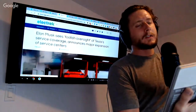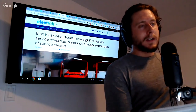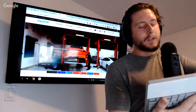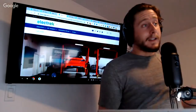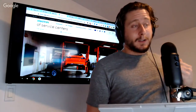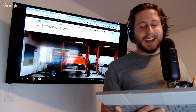Quick note about Tesla service, real quick. Elon did a review of the service centers around North America, and he figured out that there's a big discrepancy in the gaps of coverage of the service centers, which he referred to as a foolish oversight. And now he announced a major expansion that will cover virtually all regions of North America within the next 3 to 6 months. So that's an Elon time if you ever heard one, because 3 to 6 months.